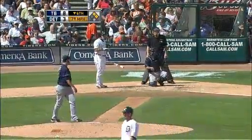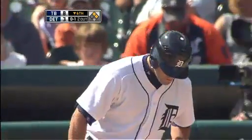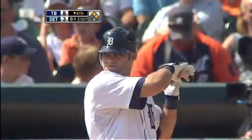And it starts with Granderson. You got Polanco. You got Guillen, of course, Cabrera. Maglio not playing today, but he has had a really good August. And you need those contributions out of these kids like Avila and Thomas.